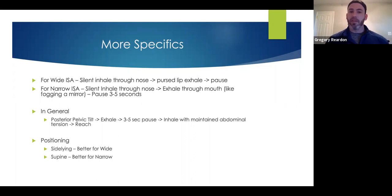It's going to get those lower ribs to drop, where this exhale is just going to allow more of a relaxation and less resistance approach to it. But you're going to go through the same thing. So you're going to have the exhale, 3 to 5 second pause, inhale, like we talked about above.